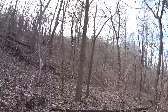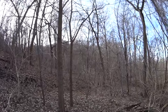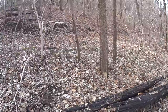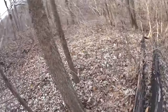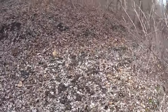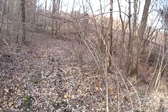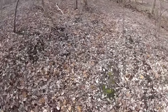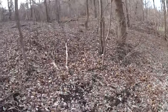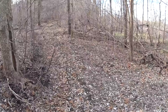From here I can see that in about 100 feet or so we start to climb again. And it looks like this might be the tallest hill so far. So I'm a little excited to get to the top of it. Until I start climbing it, and then my legs are no longer excited.